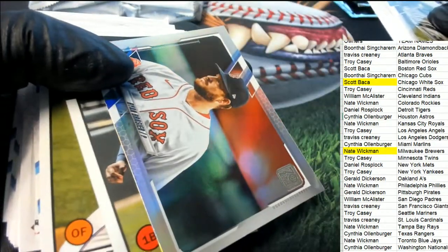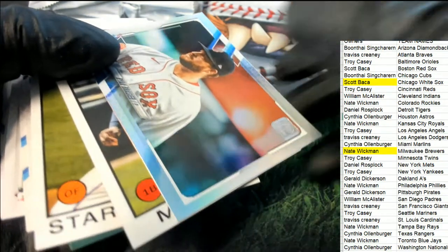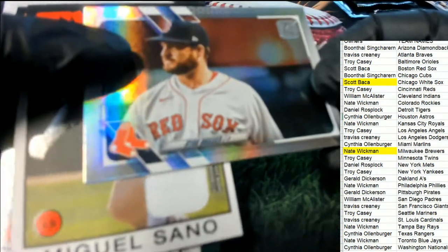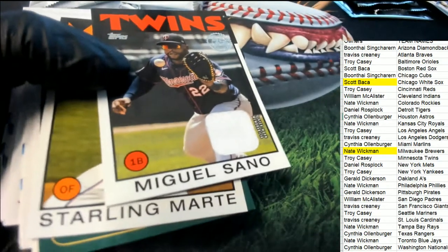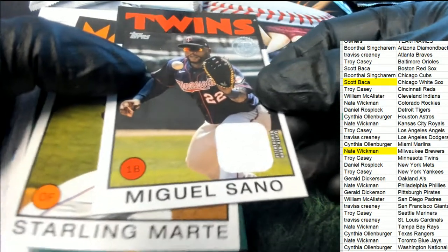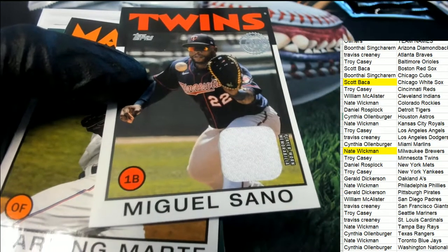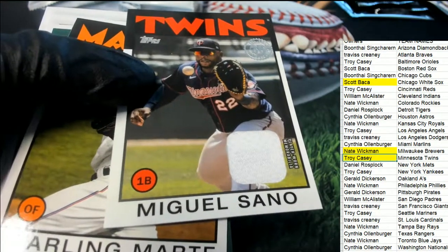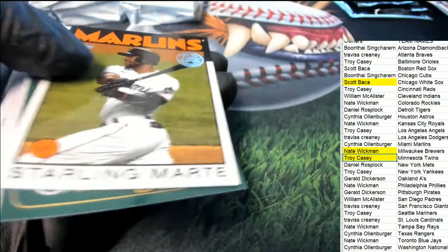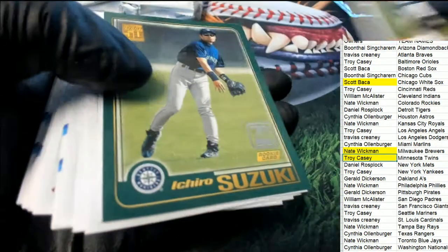Ian Anderson, silver. No, that's not Ian Anderson. Who is that? Okay, Brian Frazier. Okay. The final hit's a Twins relic. Minnesota. Troy C., congratulations with your Twins relic hit.